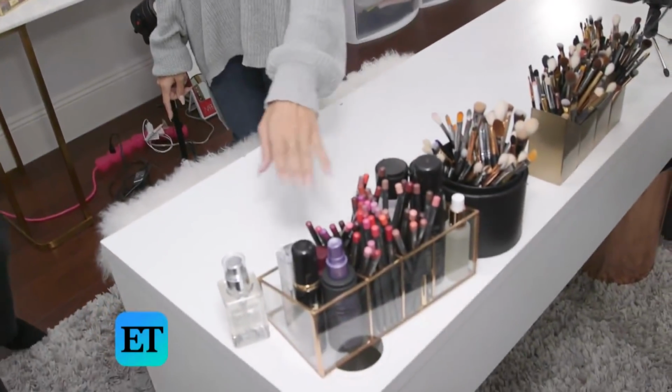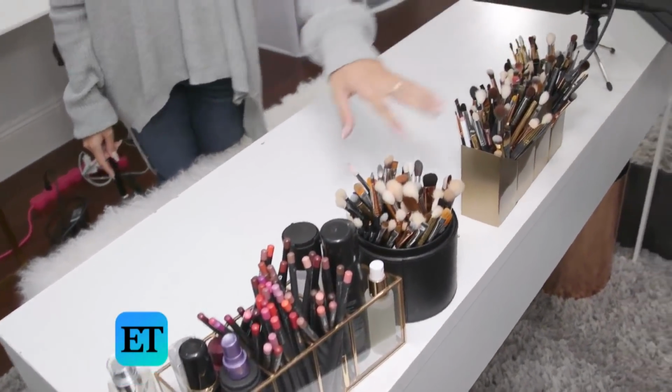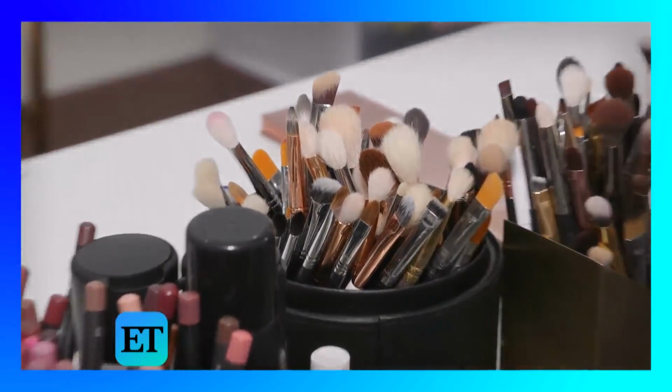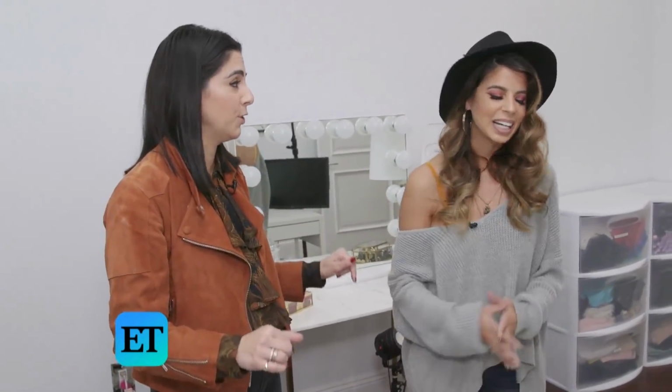So over here, I have my lip liners, setting sprays, a couple favorite facial primers. Girl, these are my eyeshadow brushes I use every day. And everything looks, by the way, spotless and completely organized. Do you spend an hour cleaning brushes every day?